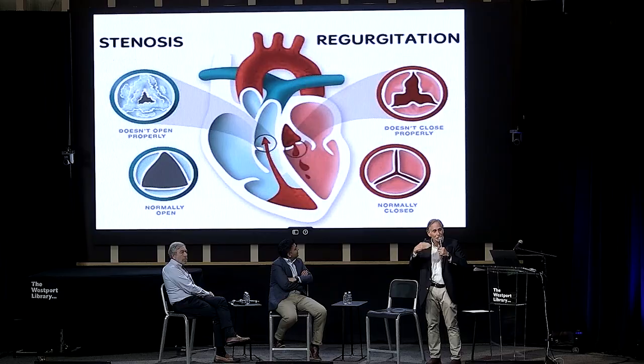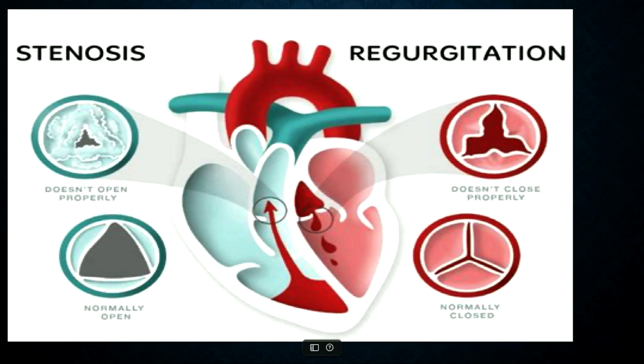The other thing that can go wrong is the valve, instead of not opening, when it shuts, it doesn't stop the blood from going backwards. So now you have a leaky valve. Blood is going backwards where it should only be going forwards, and that's called regurgitation. So here, again, the valve should be shut closed, but instead, it's not allowing blood to just stop.